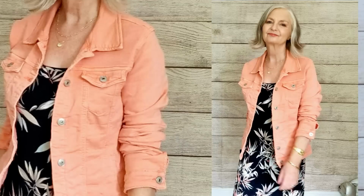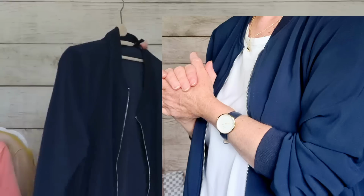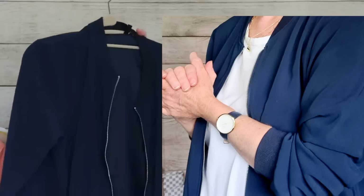I will use my peach jacket that you loved in August, and my lightweight navy jacket for the early part of the month has just turned out to be incredibly useful, so I will use that as well. Plus a denim jacket, because you can't go wrong with a denim jacket in September. Heavyweight enough to keep you warm, goes with everything. It's a great neutral. But I'm going to add some green jackets.